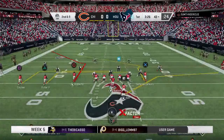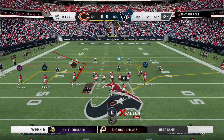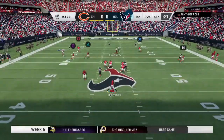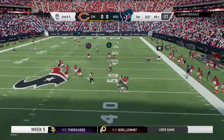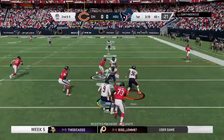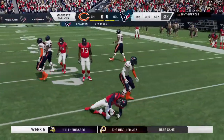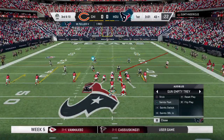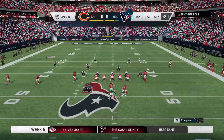Here's 2nd and 9, just a yard on that last run. From the gun, here's Watson. Eluding the pressure right. He's got Fuller. And he'll maybe get back to the line of scrimmage, but no more than that. No gain that time on the completion, and it'll be 3rd down.